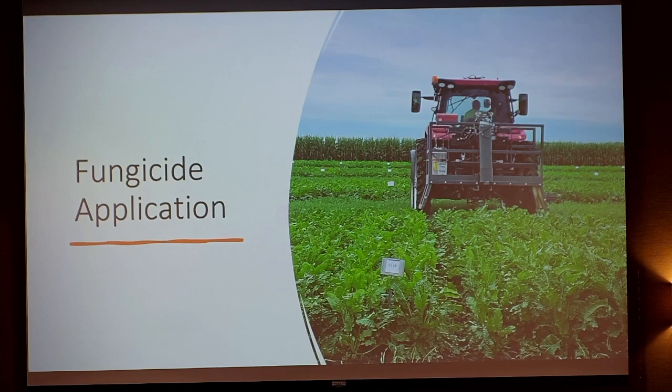For our fungicide applications, these are 6-row plots, and you can see here the sign that's in between row 6 from the plot to the left and row 1 here for the plot that's currently being sprayed. So we straddle the center 4 rows for our fungicide application, leaving 2 rows untreated. These serve as a nice check to see how the disease is progressing with no fungicide application, but also as a source of inoculum pressure throughout the season as they burn down from the Cercospora leaf spot.